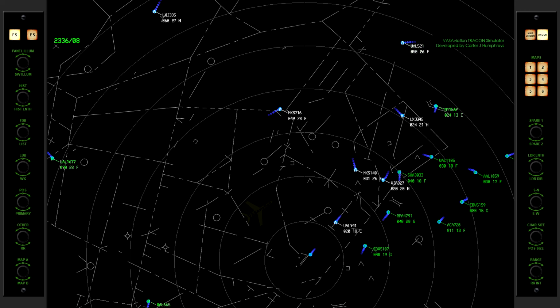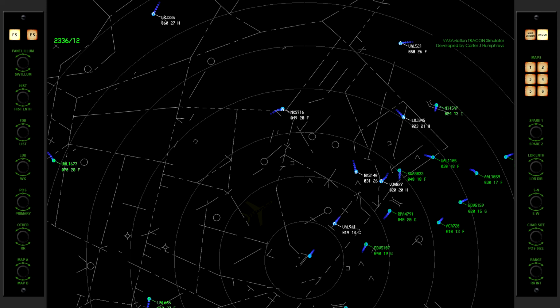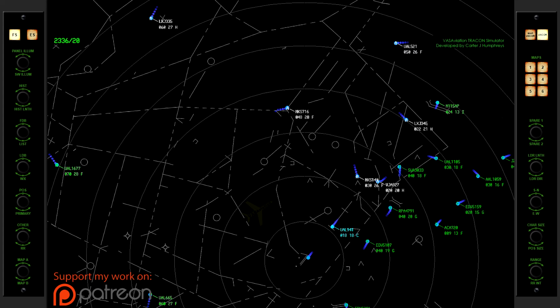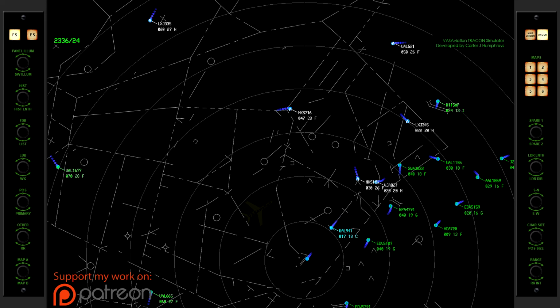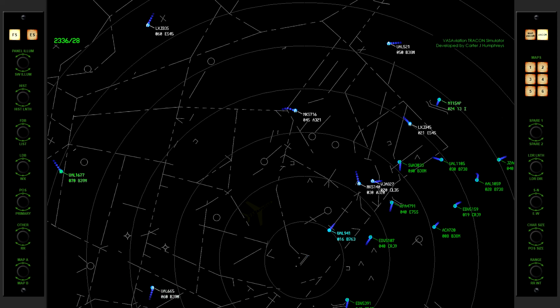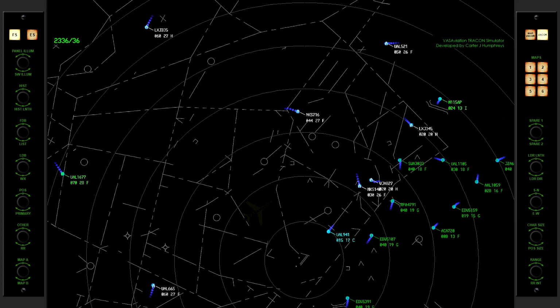941 heavy, contact the New York Tower 118.3. Flight 335, turn left heading 130, set to maintain 4,000. Flight 335, New York. New York, 6 down. Flight 335, turn left heading of 100, vector sequence, maintain 4,000. 100, down to 4,000, flight 335. Flight 345, right turning 200, intercept the final approach course. 200, intercept final approach course, flight 345.